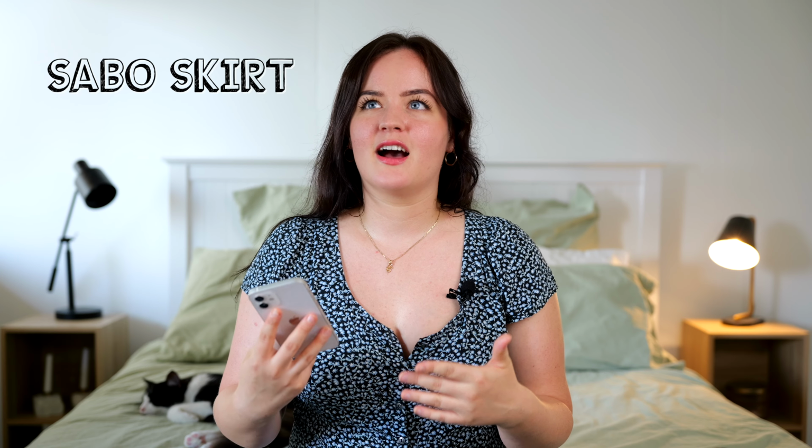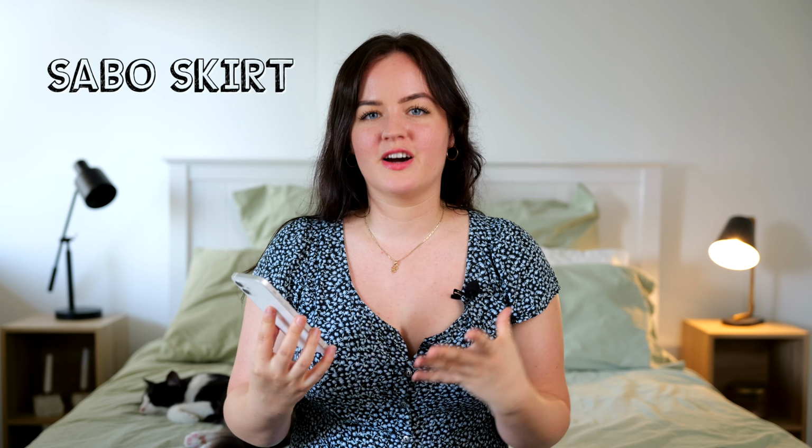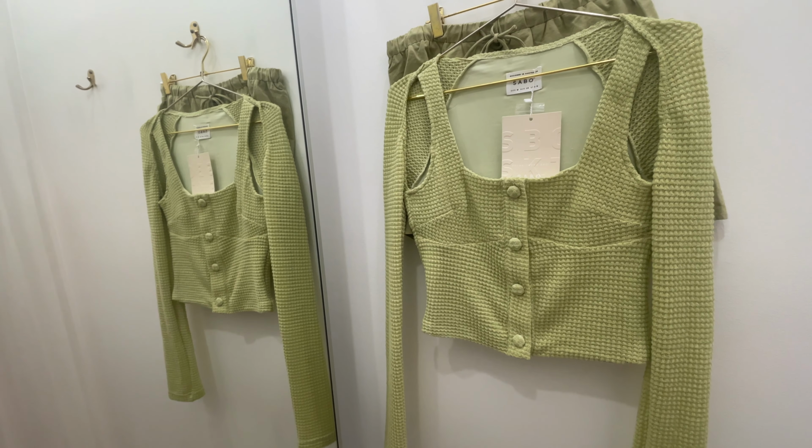So the next store I was super excited to go into, it's called Sabo Skirt, and I love the look of this store because it is so bright and fun, and they have just such cute, unique pieces. So every time I walk past, I think, oh, I've really got to go in there and try some stuff on. So today was the day.